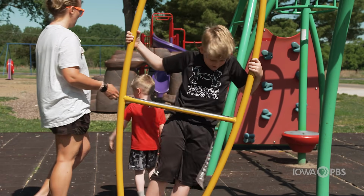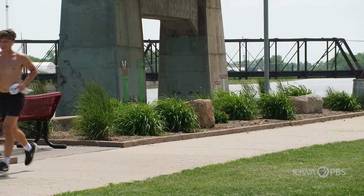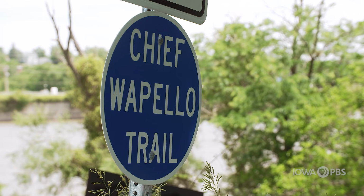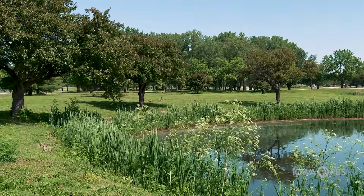You drive past it, you see places where you can relax, where you can have a picnic, where you can play on the playground with your family. You can be out in nature and learn who we are from the beginning of time through to now, how it's managed and how we're working on conservation for the community.